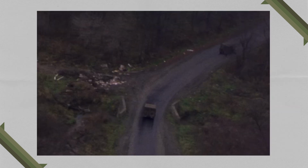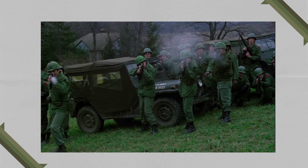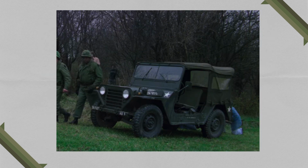Starting off, we can see that there's at least 3 M151A1 mutts. 2 can be seen driving up the road, and then later they are parked alongside the group of National Guardsmen as they engage a pair of zombies. One more is seen by the zombies that end up getting shot by the guardsmen. Not far behind the mutts in the first scene is a pair of M880 trucks. You can also barely make out one of them parked in front of the M35s.